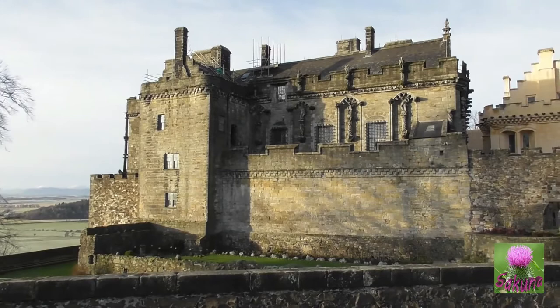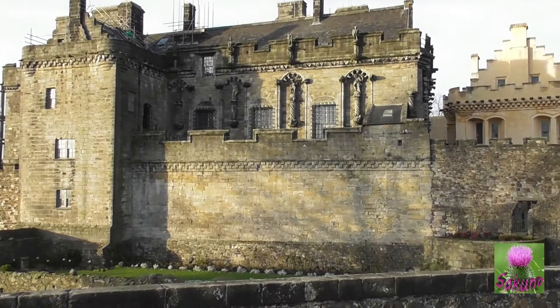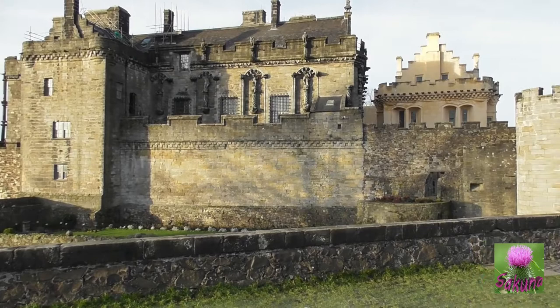They actually did some archaeology work in the upper courtyard of the castle a few years ago, and they found bodies buried within it. So that would have been buried obviously in holy ground, and probably during a siege.